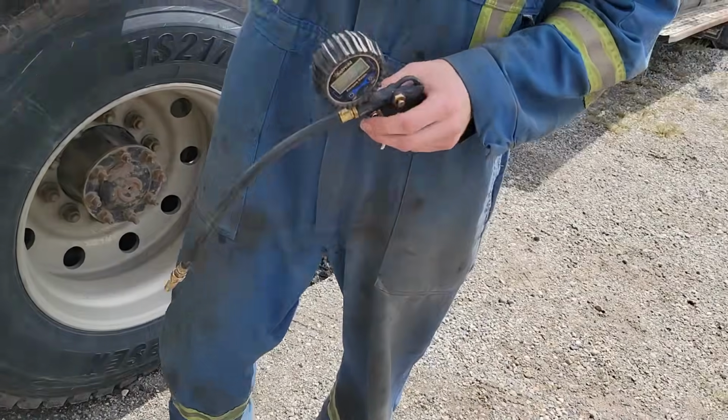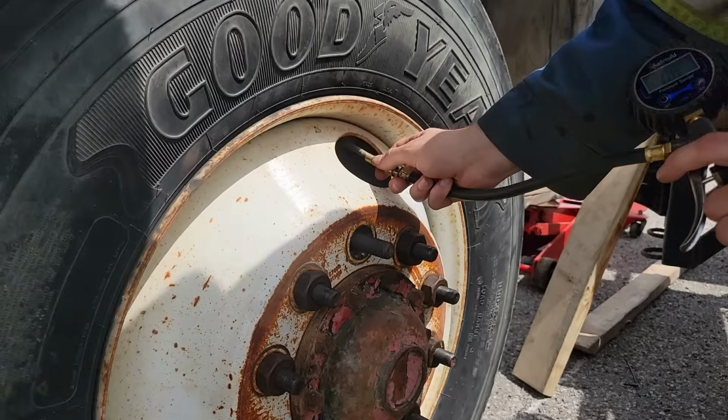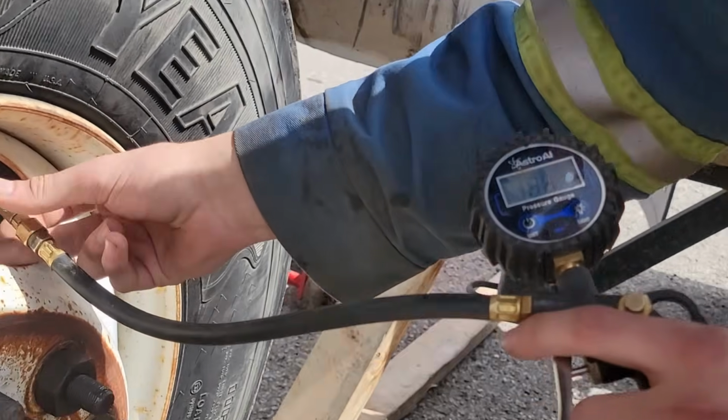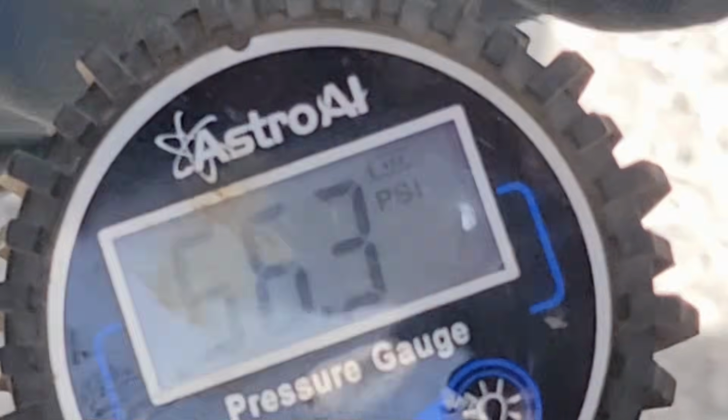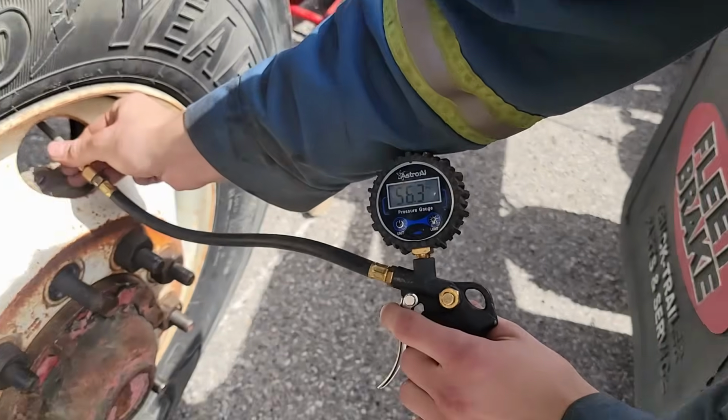Okay, we're gonna hook up our air gauge and see how much air this has. That is really squatted down. These weren't squatting at all on pug face, so I'm not sure. What are they at here? 56. 56. All right, that's a good sign, because that means we got room for air.